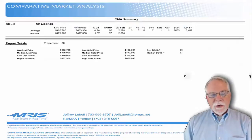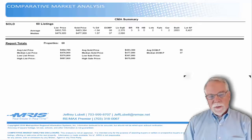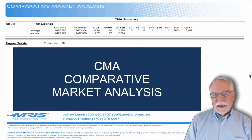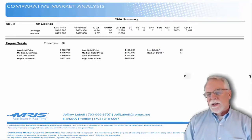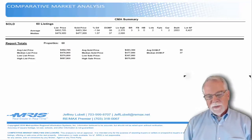The reason I brought this up is I wanted to start by describing what a comparative market analysis is, or CMA. Most people use the acronym CMA. What we're going to be looking at today is not a valuation, so I didn't break it down to square footage, number of bathrooms, and so on. We're going to be looking at it in total, because I really want to talk about the things that go on in a sale of a home and what happens during that process.